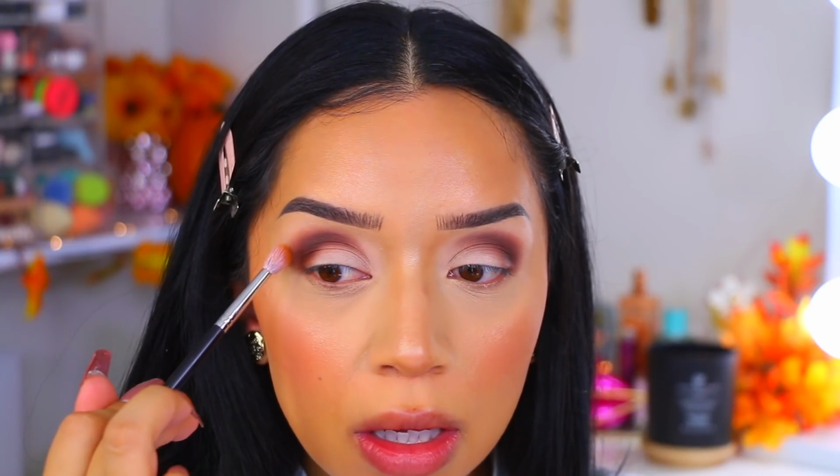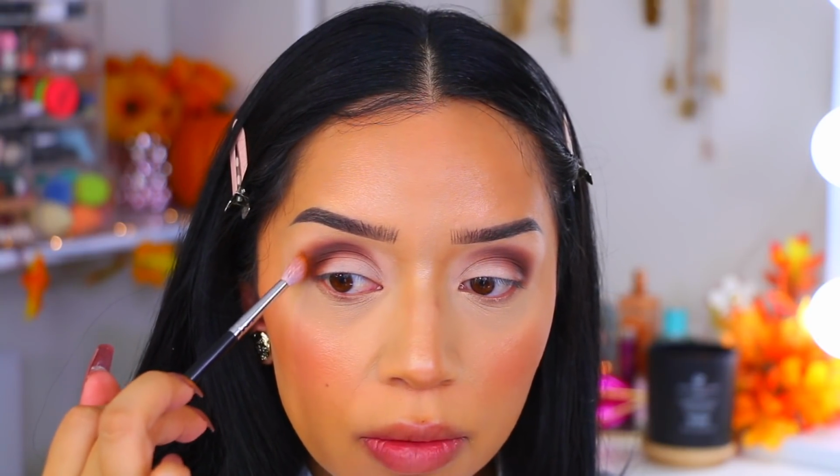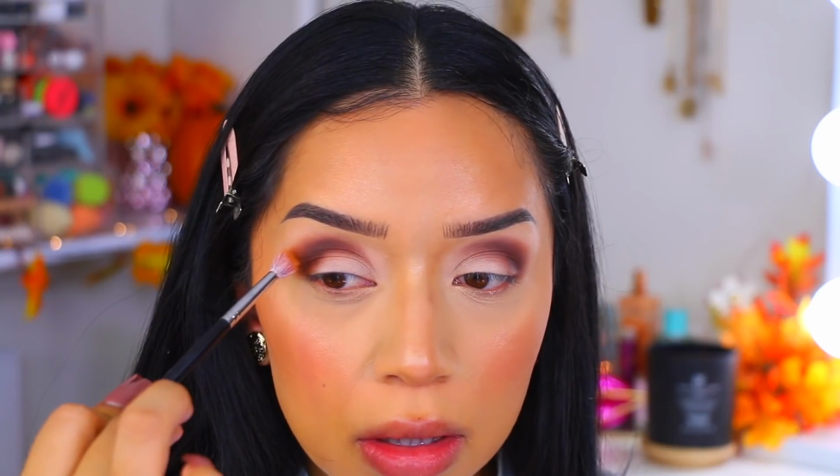So what I'm going to do now is I'm just going to lightly apply that right where that brown ended, overlapping it but not taking over the brown, if that makes sense. So I'm just placing that right here.